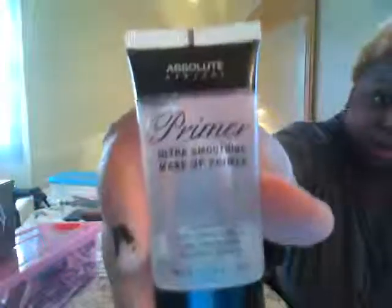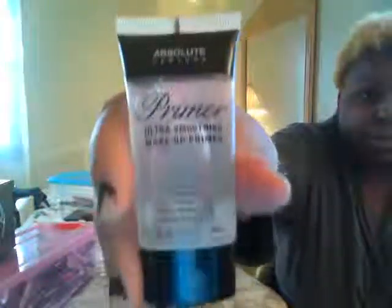I have my NYX Dreamcatchers palette, and this is Stormy Skies. And this is how this looks. It's a nude palette if you're interested in nude colors. Then I have my Absolute New York primer, Ultra Smoothing Makeup Primer. I have my NYX Illuminator in the color IBB03 Magnetic. That's how this looks.